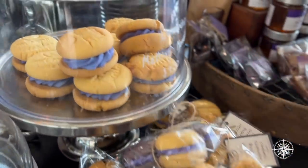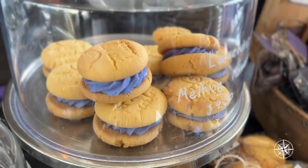And strategically placed at kids' eye level are the lavender melting moments. Yes, they look amazing. I think Jasper was the only one who got to try that. He devoured it. Boom, gone.